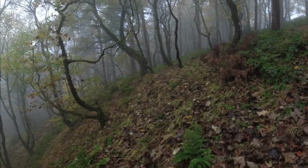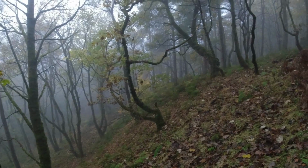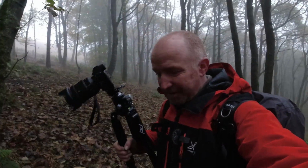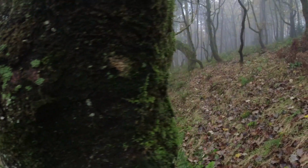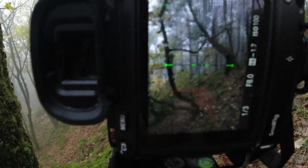Get down low here and try and incorporate this fern, this tree and that tree as well. Oh yeah, this could be a nice little area, so let me bob you down a minute. The first composition I've got around this area is there on the back of the camera.